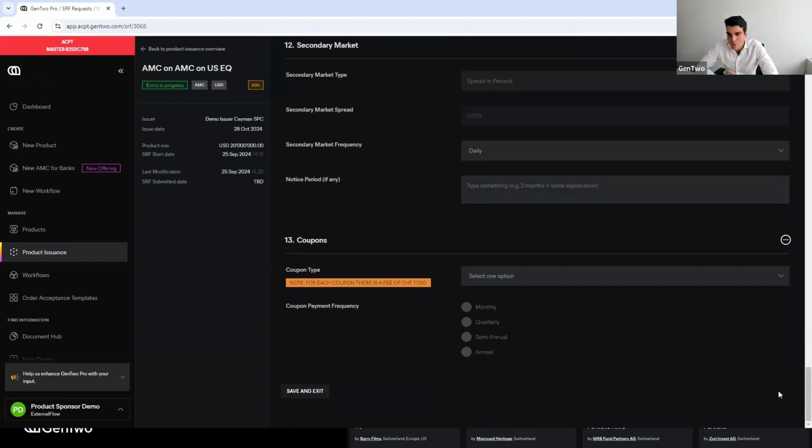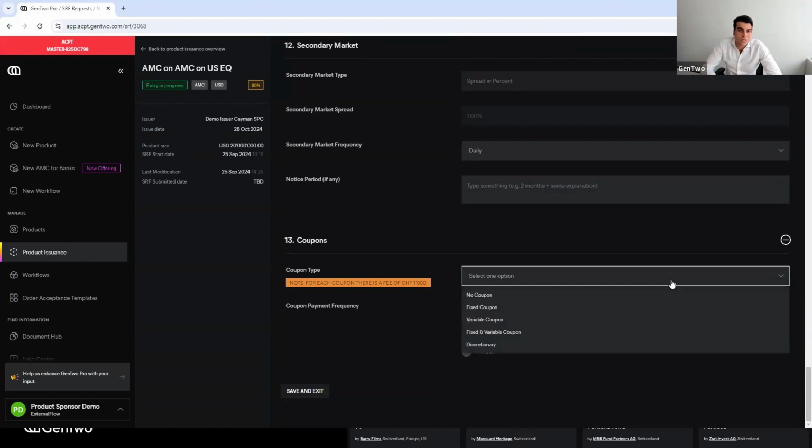I hope I'm not boring you too much. So here it's the coupon stage. So you can also select the coupon. It can be fixed, variable, fixed and variable, or discretionary.